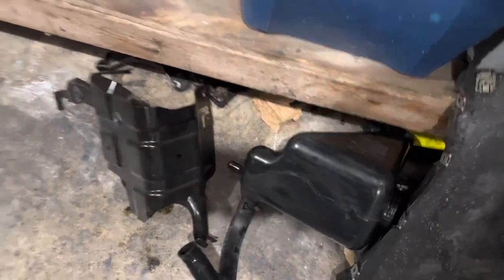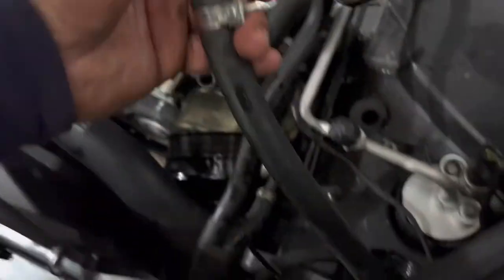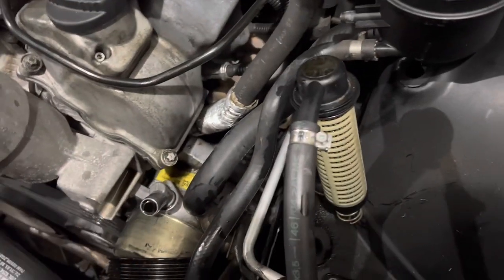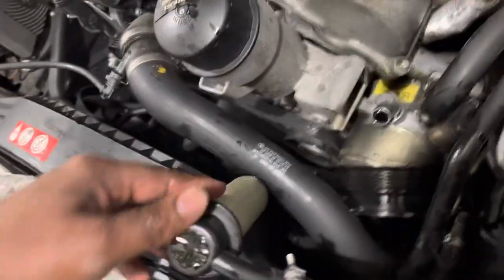Let me see. So I got this stuff out the way, that bracket in the ABC reservoir. This is what remains. You can disconnect this. You can either disconnect it here, or where that line feeds into the valve block. Either way, disconnect that or just get this out the way. You're gonna remove this at some point. So get that out the way and disconnect this.